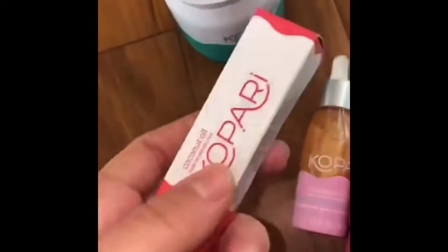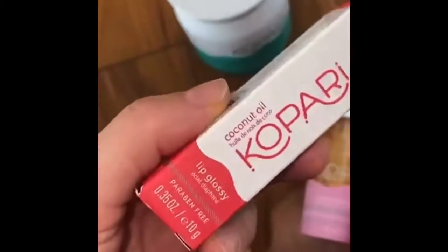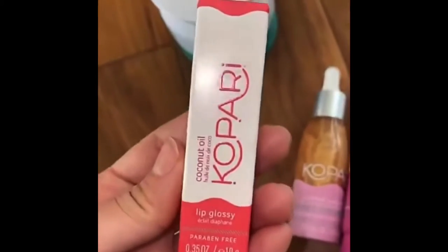I actually have this and I actually have it on my table over there. This is their coconut oil lip gloss. Oh my gosh, guys, it's phenomenal.